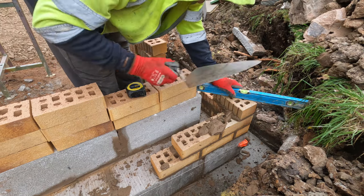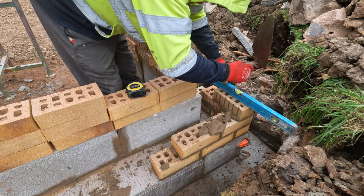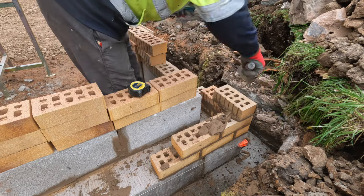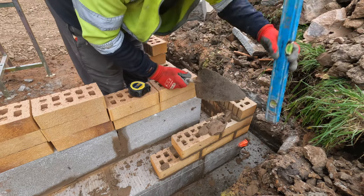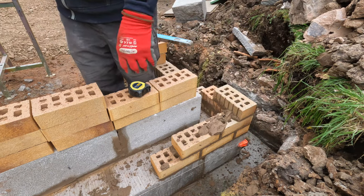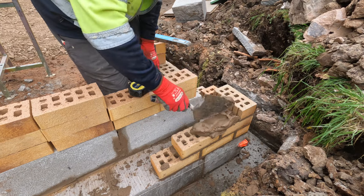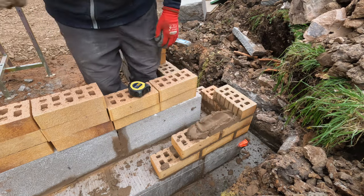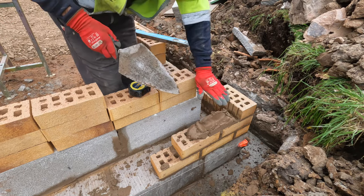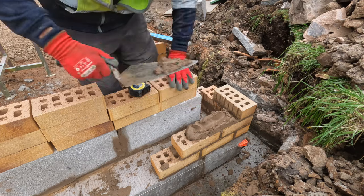Okay. Onto our bed, down onto our brick, a couple of taps. So again, always just groove that little bit there so that when you push the brick down it doesn't push the mortar and push the brick out. Sometimes you can pick it up with your trowel and use it for your perp.